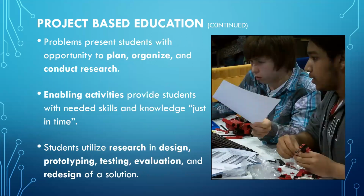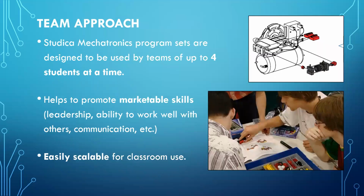Each project in the curriculum presents students with the opportunity to plan, to organize, and to conduct research. The enabling activities that students are asked to engage in provide them with the skills and the knowledge that they need to draw on to complete each project just in time. And students will be required to do extensive research as they complete these projects. Research that is utilized in the design, the prototyping, the testing, the evaluation, and the redesign phases of each of these solutions. And once again, the Studica Mechatronics sets are designed specifically for students to work in groups.